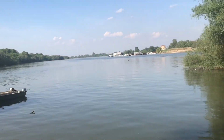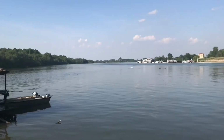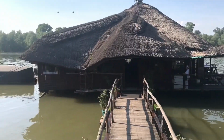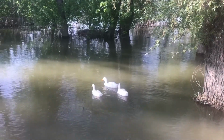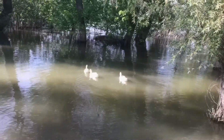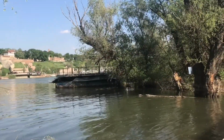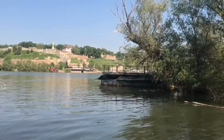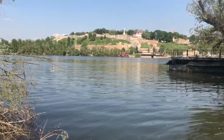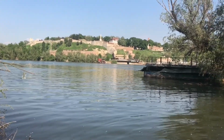And here we are at the confluence of the River Sava going into the Danube. And on the left this is the Island of the Great War. Confluence in Serbian means Ušće, same as the shopping mall. And here on the other side you can see the Kalemegdan fortress, which is the top touristic attraction in Belgrade.